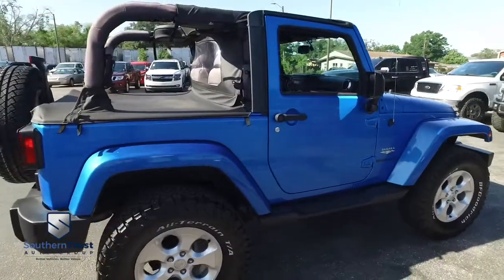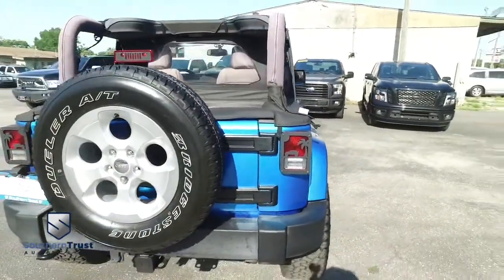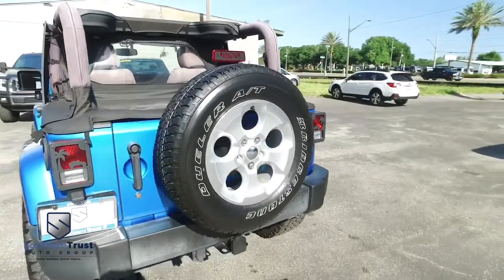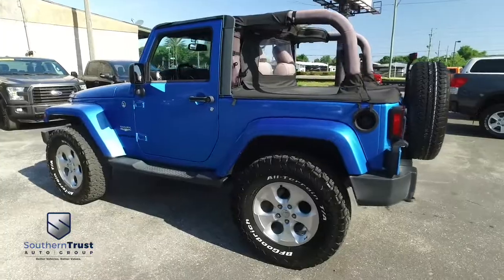Southern Trust is here to make everybody smile with the best like new pre-owned cars, trucks, Jeeps, SUV in Central Florida. Full-size spare on the back. You got your tow package, tow hooks. Give us a call. This beautiful Jeep will not last long.